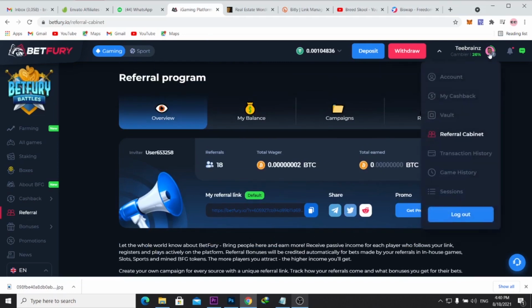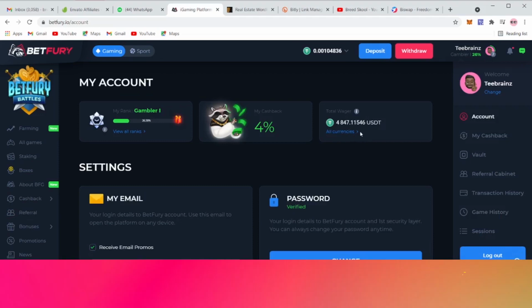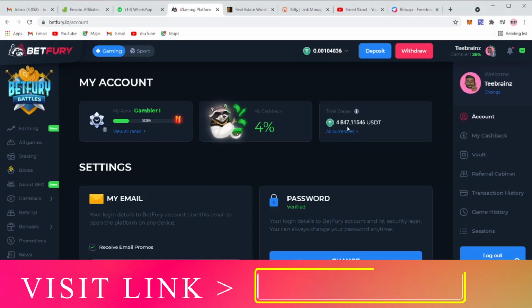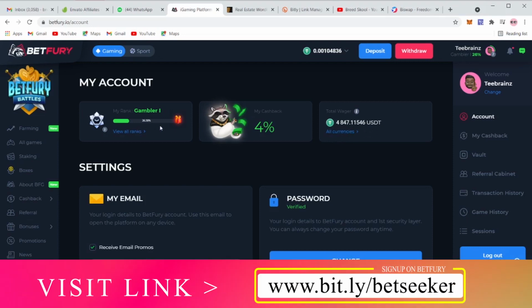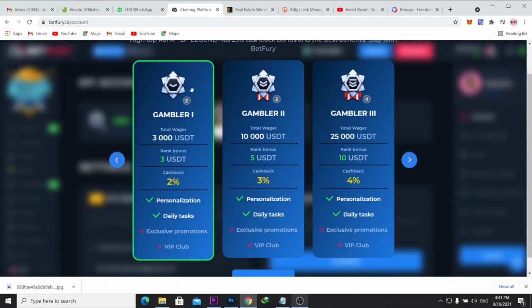And you can see I've gone to stage 2. The more you keep playing, you keep going to other stages. If you check here, you will see how much I've wagered and played. I've wagered over $4,800 playing games here. I've moved to rank 2, and you can view other ranks. The thing is, you have cashbacks for every rank. For me being on this rank, I think I'm getting 2% cashbacks on all the games I play.